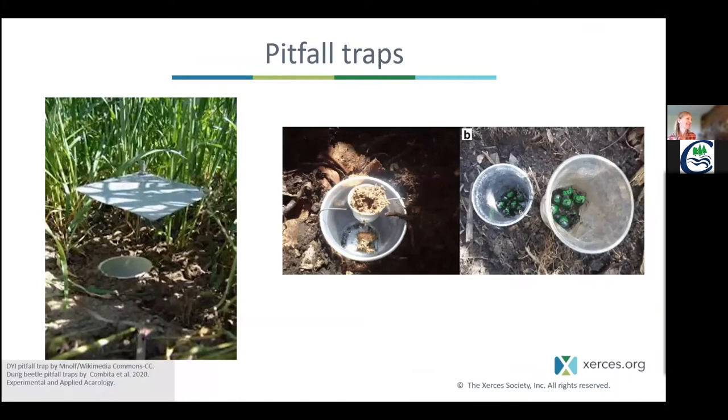A pitfall trap is essentially what it sounds like. You dig a little hole, find a container like a disposable plastic cup that fits that hole, and smooth the soil flush against it. You may cover it to keep rain out. You just put it out typically overnight, and it will catch whatever happens to walk by and fall in. You can leave it dry and come back the next morning to see what's in there, or if you're going to leave it a little longer, put soapy water in there and that will kill and immobilize anything that falls in. Or if you're looking for dung beetles, you put a little bait pot of dung suspended above it in the middle to attract those animals.